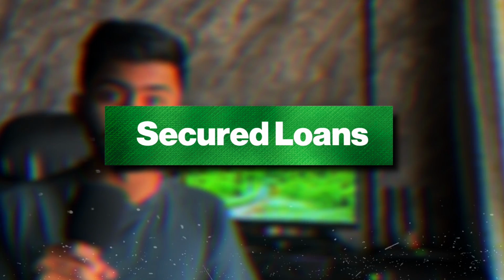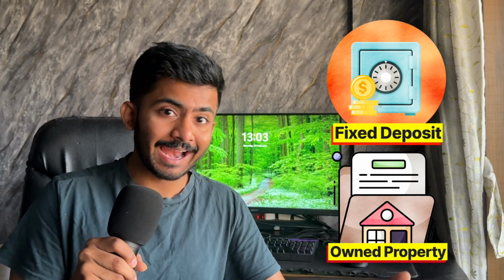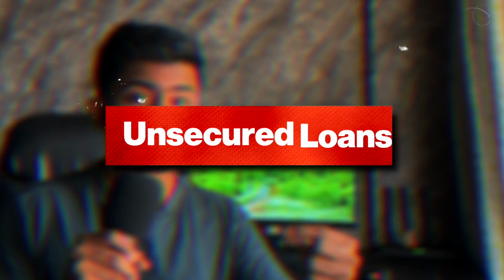There are basically two types of loans. First, secured loans. Secured loans is simply where you have to put up something valuable as a guarantee to get the loan. This can be things like money in fixed deposit or property papers for a land or a house.